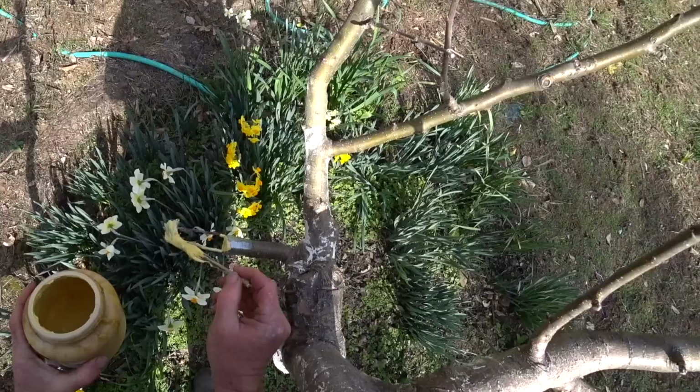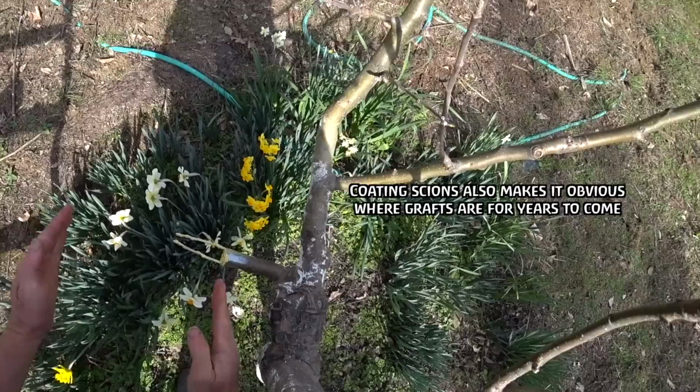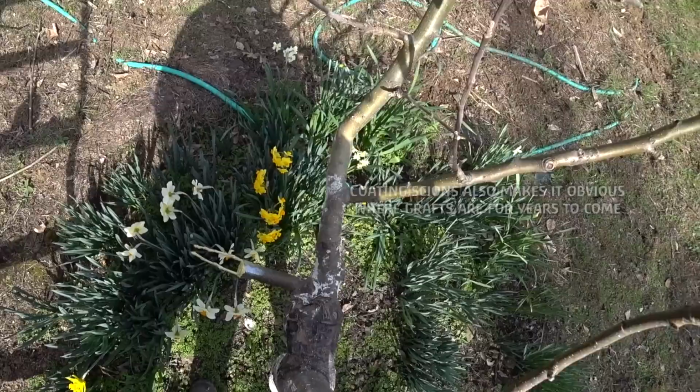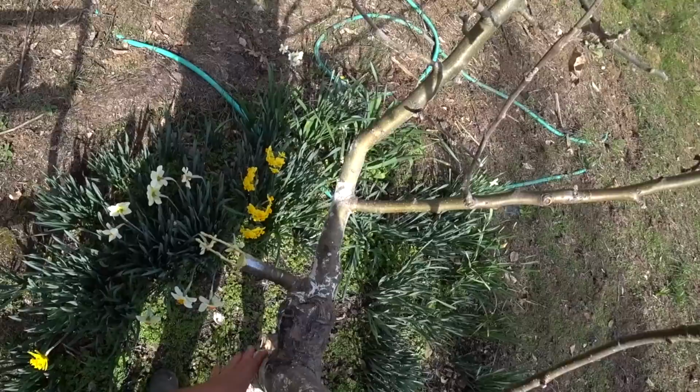And I prefer to coat the scions, especially if they're skinny. It does slow drying down a lot. And the tip wood like this is less mature, and it dries out quicker than cuttings that are taken from the middle of a stick. So if you use these tips, that's another reason to take a little extra precaution to make sure they don't dry out. But these will probably heal extremely fast and be getting sap from the tree within a week because it's been real warm out. I'm just looking for some stranded wire.